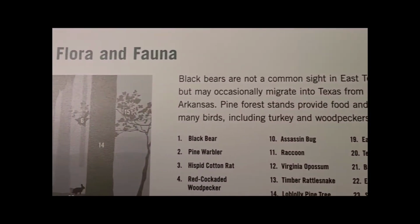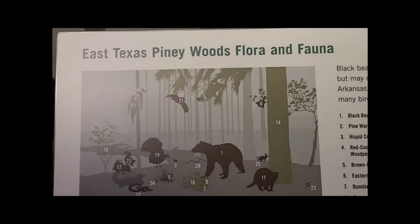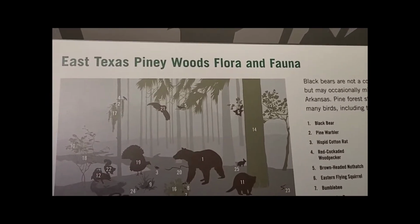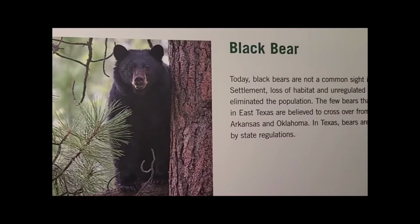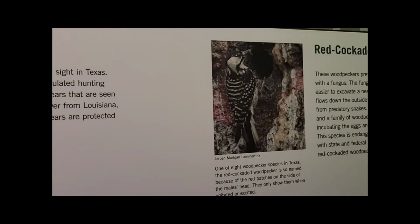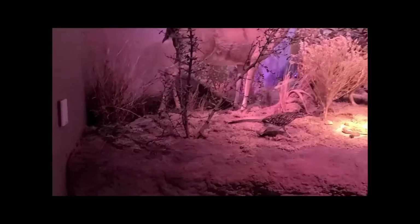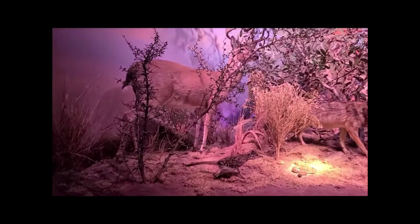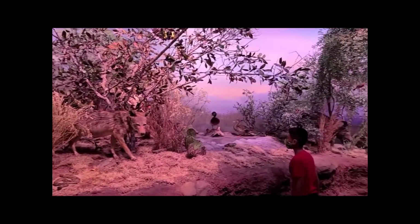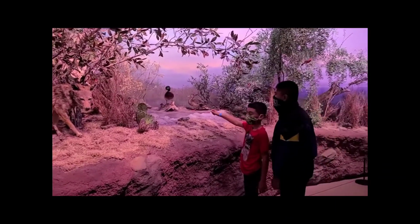So they can read the information. This is a text. East Texas Pine Woods Flora and Fauna. Black bear. I saw a crocodile. I saw a crocodile. Where? Right there. Okay, say hi to the camera.